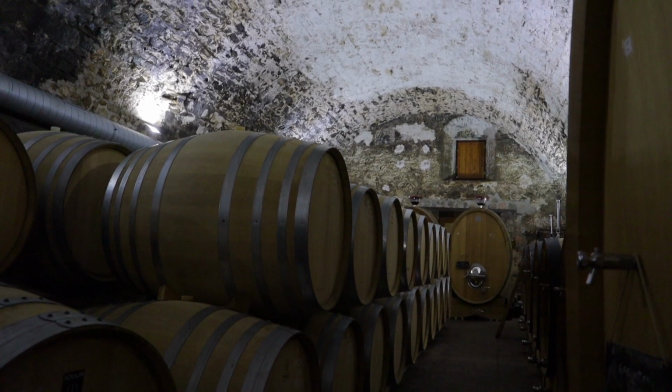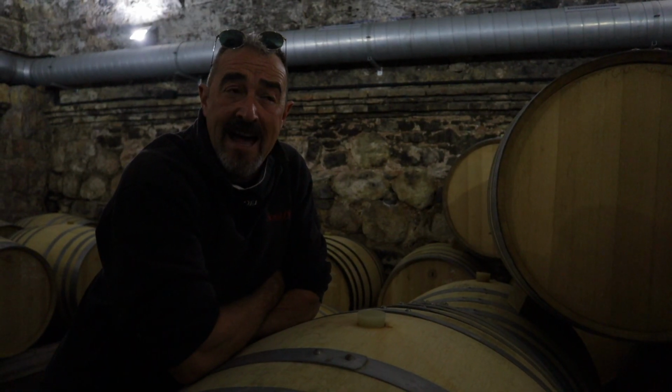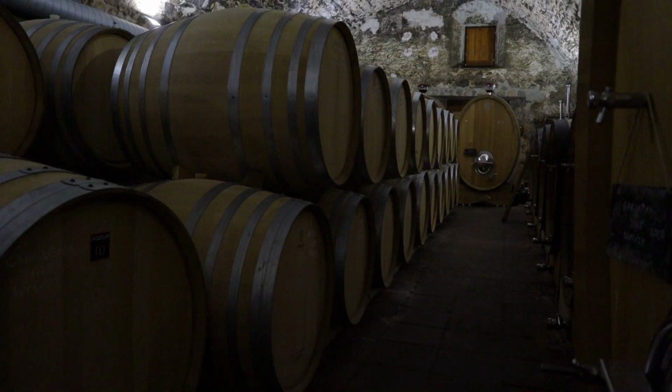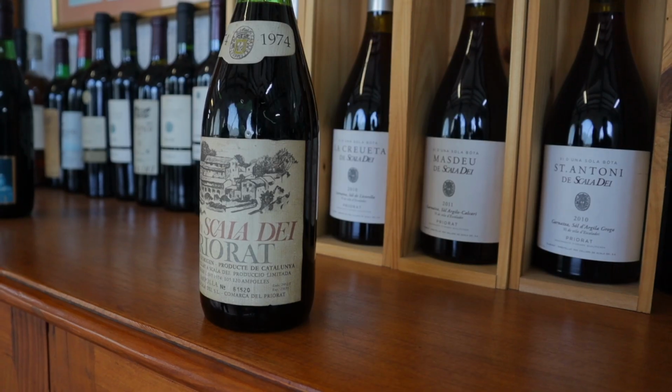We age in 500 litre barrels. We age in 1200 litre fudres. We age in 4000 litre fudres. And depending on the wine we're making, really depends on where it's being aged and how long for. We focus on the historical varieties of grape, Grenache and Carignan. We recovered the identity of Scala Dei around 2006-2007, which is when we reverted to focusing almost entirely on historical varieties of grapes.